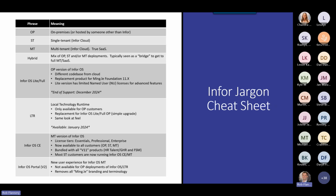ST refers to the single tenant deployments within Infor's cloud, whereas MT is the multi-tenant deployments. And I would consider that more of a true SaaS model, true software as a service. You'll hear the concept of hybrid. Really, that's just a combination of all three of the above, right? And generally speaking, we see hybrid as a bridge to getting ultimately to full multi-tenant or SaaS.